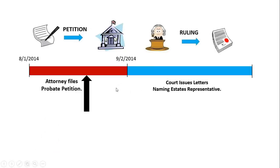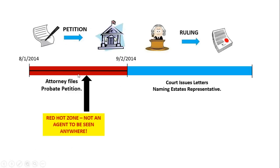So take a look at it like this. Let's say on August 1st, 2014, the attorney files a petition to the court, and then the following month, 30, 31, 32 days later, the court issues their letters. You've got this sort of red hot zone where there's no agents, right? Doesn't mean they're not getting letters from agents or phone calls. Sometimes the phone number is available. When you go pull up the probate leads down at the court, sometimes they've got a phone number. You can call. So it doesn't mean they didn't get a phone call. It doesn't mean they didn't get a letter saying, hey, when you're named the executor, when you want to sell your house, blah, blah, blah. That may be happening in there, right? But they haven't signed a listing agreement yet, right? And you need to be aware of that.